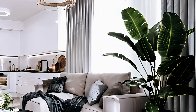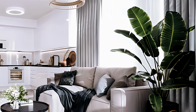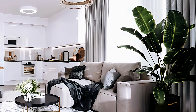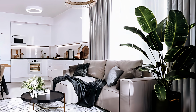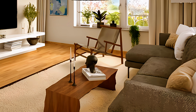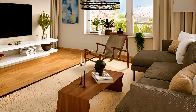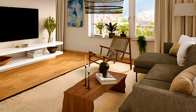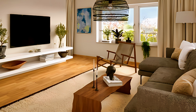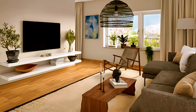An effective method is to sort these items into three distinct piles: keep, donate, and discard. The keep pile should consist of items you use regularly or have significant sentimental value. The donate pile can include gently used items that others might find useful, while the discard pile is for broken or irreparable items. This systematic approach ensures that you only retain what is necessary and meaningful, making your space less cluttered.